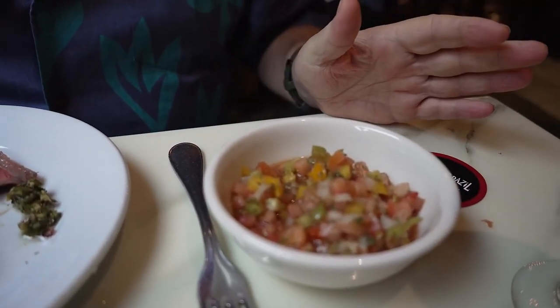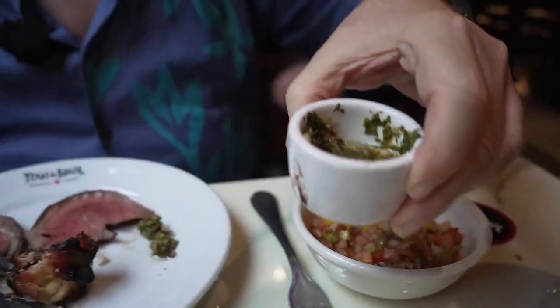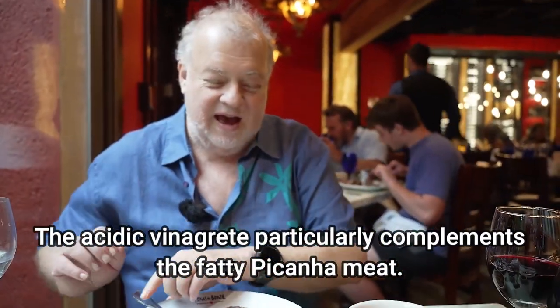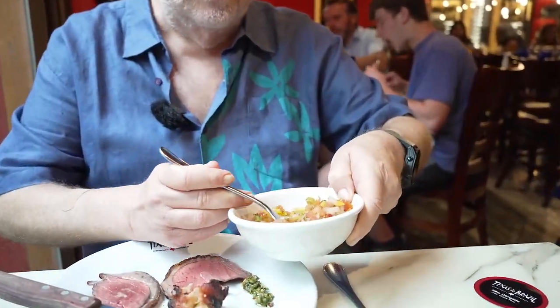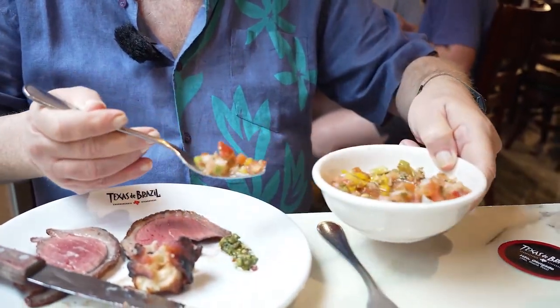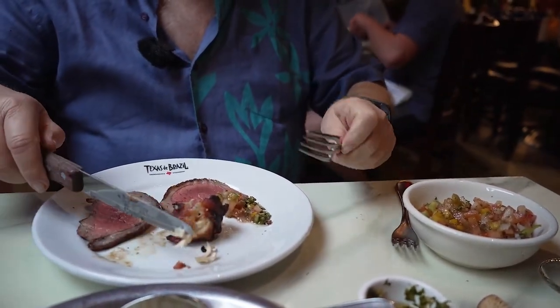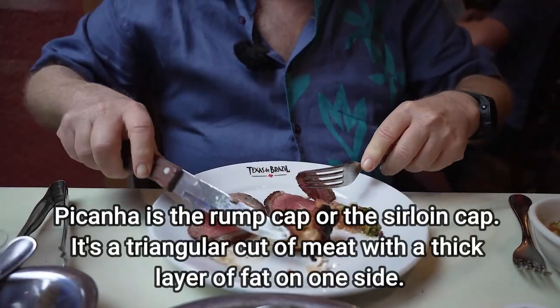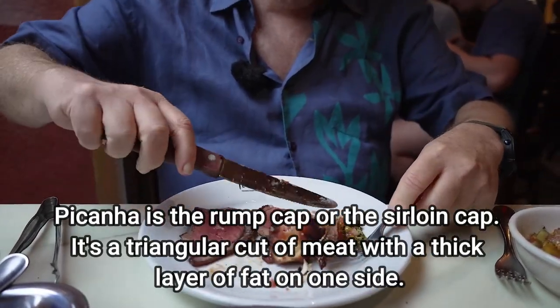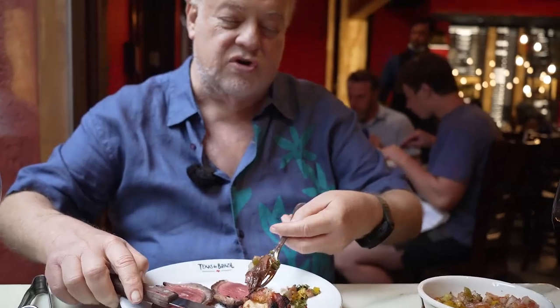Now I love their vinaigrette here, and so I didn't get some flimsy little tiny dish like Young did of my sauce. I got a soup bowl full of it because I'm going to use the whole thing here. I think their vinaigrette here tastes delicious, and it's tangy, really good with the meats. It's a favorite of mine. And then the picanha, that's a favorite meat. It's fatty, it's well seasoned, it's a little salty, but I like it like that. And it's probably my favorite meat on all the Brazilian barbecues I've tried.